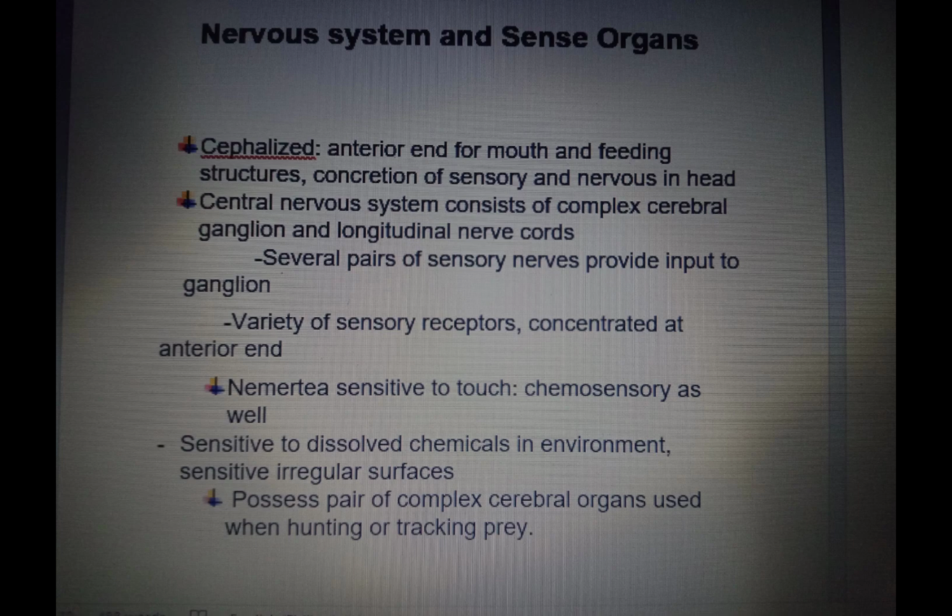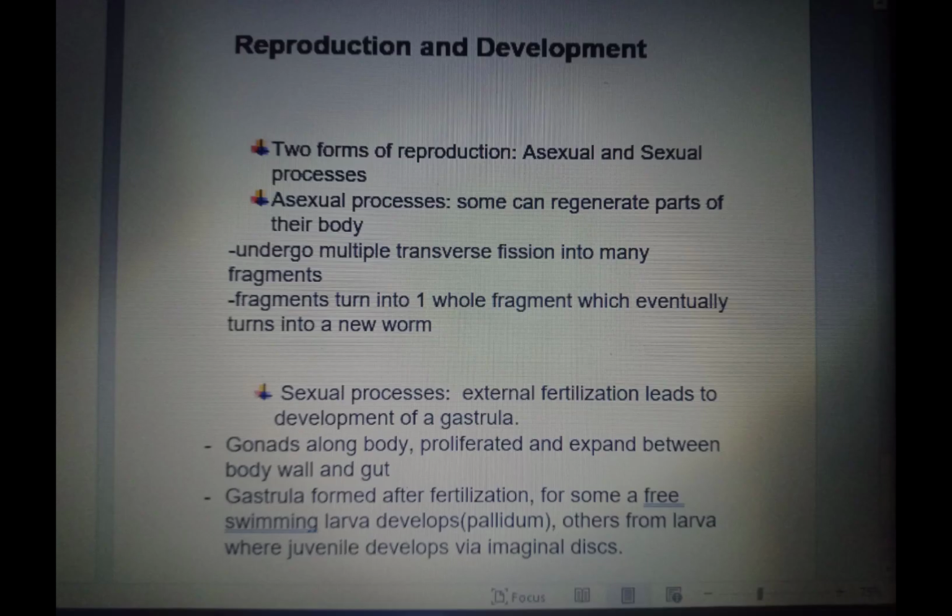Last is reproduction and development. There are two forms of reproduction, asexual and sexual processes. In asexual processes, some can regenerate parts of their body, undergoing multiple transverse fissions into many fragments. Fragments turn into whole individuals, which eventually become new worms. In the sexual process, internal fertilization leads to the development of a gastrula.